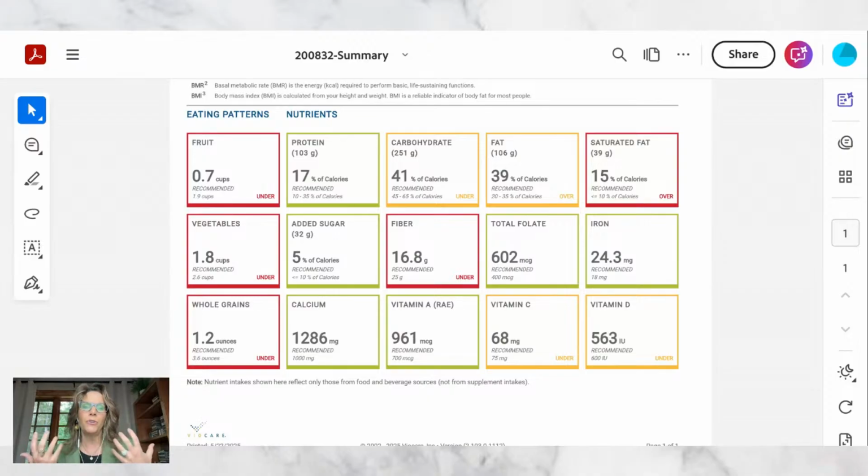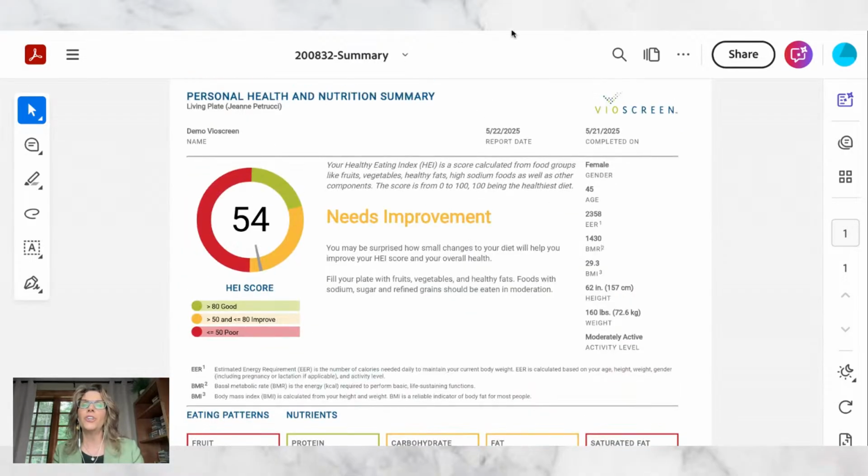Oh, I see, your current intake for the past 90 days has been 16. Maybe we need to lower that, right? Or maybe they're in remission. Maybe we need to raise it. So again, just data. You are going to use it for your practice as you see fit. So that is just one of the reports.